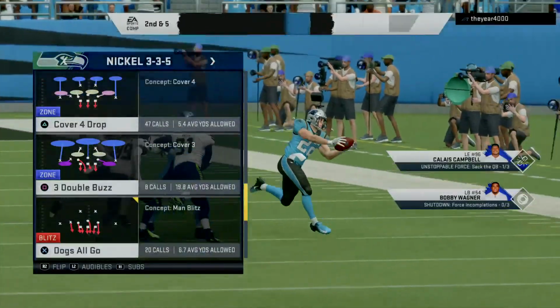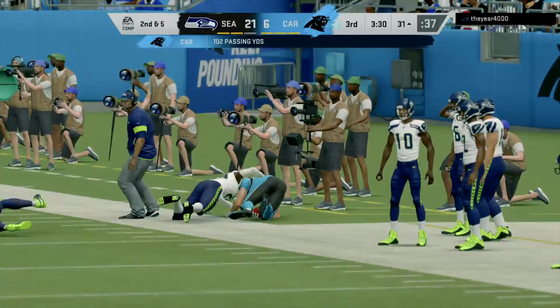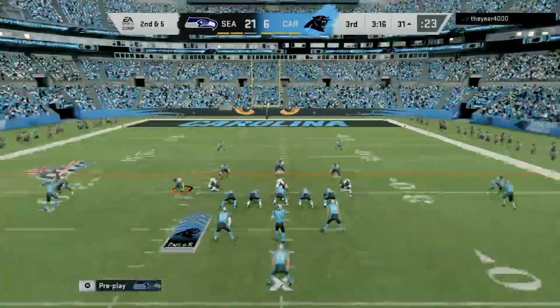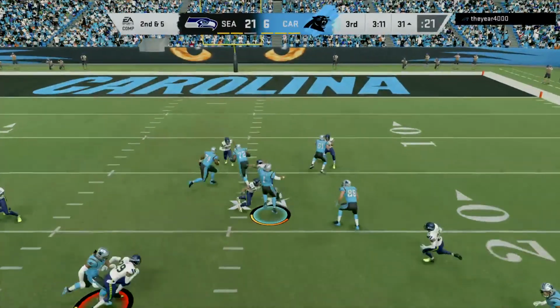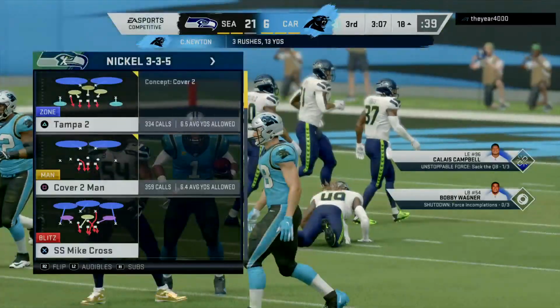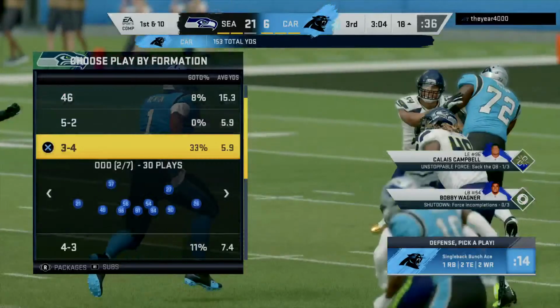Well, this is how you shake the thoughts of that interception on the last drive. You come out and start this one 4 for 4. And watching him throw it around with that type of confidence reminds me of a guy I played with way back when who told me, I don't care if I throw 10 interceptions in a row. I'm going to stay confident, keep flinging it. I just figured there's something wrong with the football. And inside the 20 before he's brought down. 13 yards, first down, Panthers.